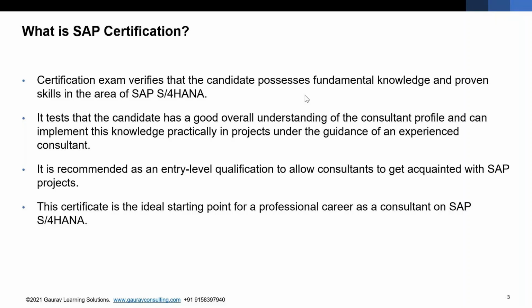So within the SAP certification exam, SAP has some curriculum based on which they will judge whether you have that fundamental knowledge or not, right? So it is not like you will be an expert after doing the SAP certification, but yes, you would be ready to jumpstart your career in SAP. Okay, that is the reason we are talking about the fundamental knowledge and not the expert level knowledge.